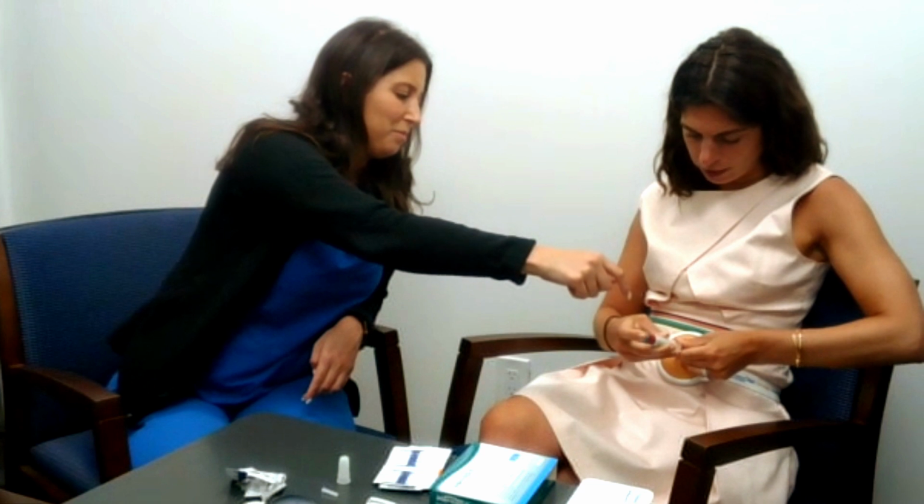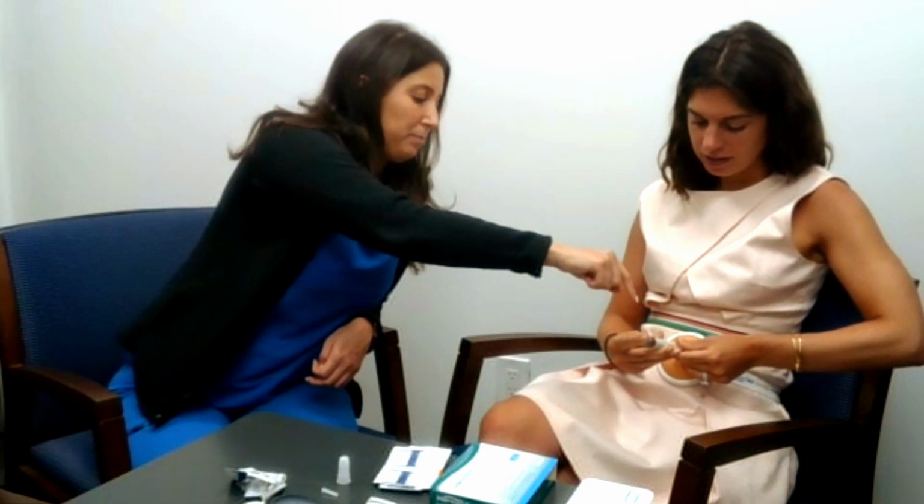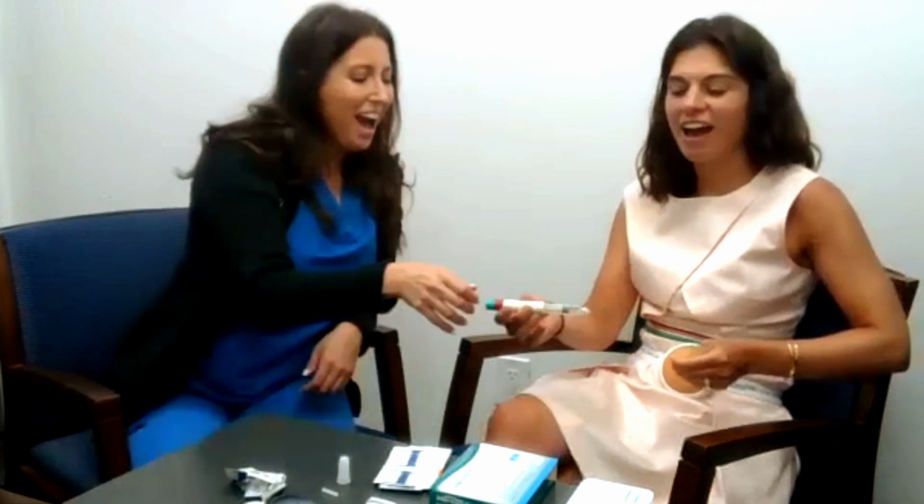Oh. This is hard. Oh, wow. This skin is more difficult than your own skin. And you're gonna see it's gonna click down and it's gonna go down to 0. Once it hits 0, you can go ahead and take it out. Don't worry, that won't happen in real life.